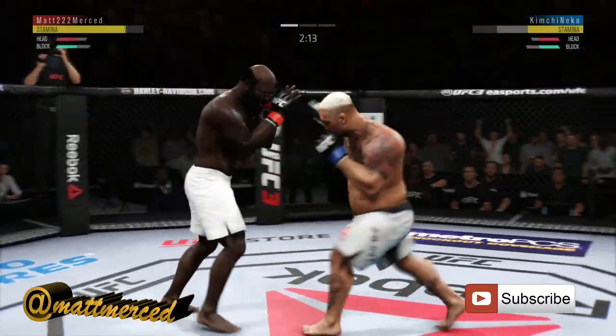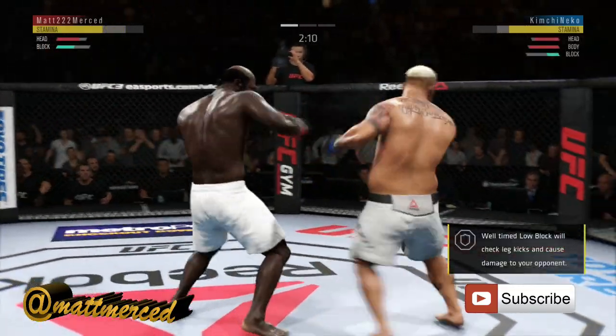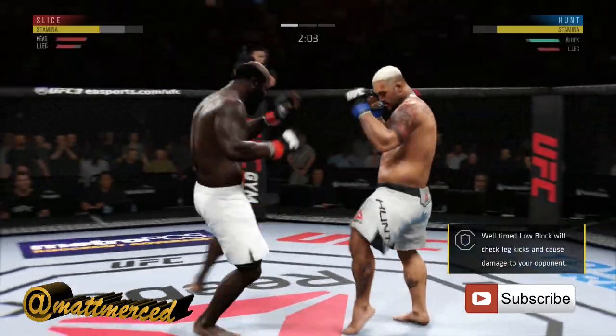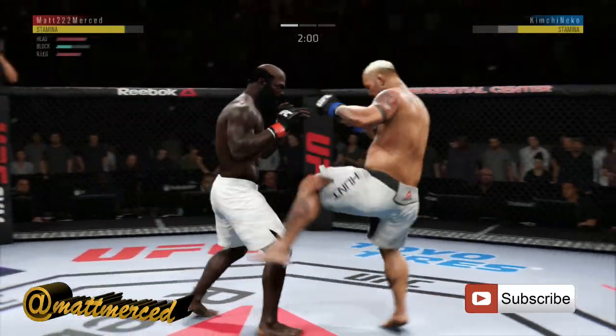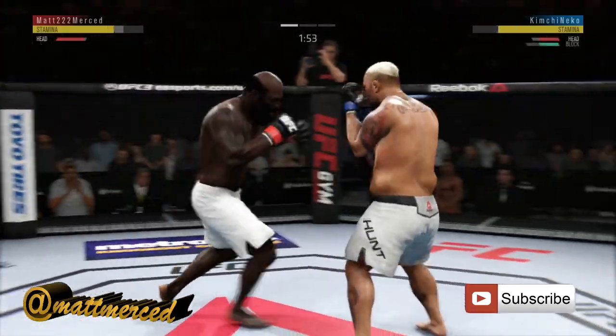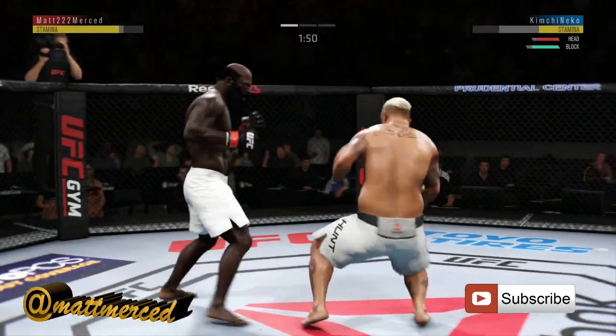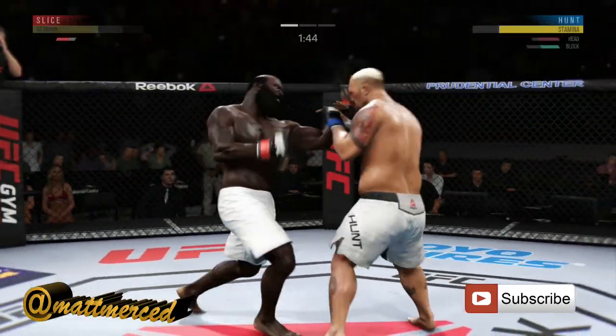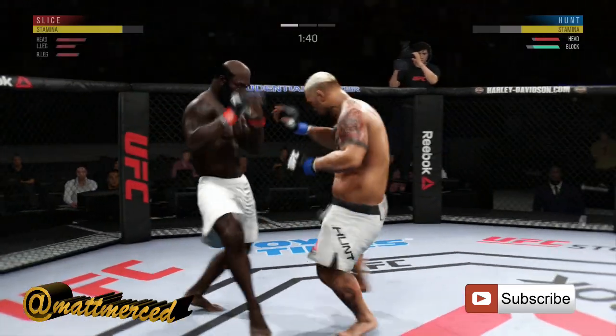That shot blocked by Slice. Clean with the right hook. He's feinting with that punch, showing that punch. Kimbo Slice gets hit by that leg kick. May not be a bad idea to start to check some of these. And there he swung with a haymaker. Oh, he's limping. Well, he's always working off of that jab.